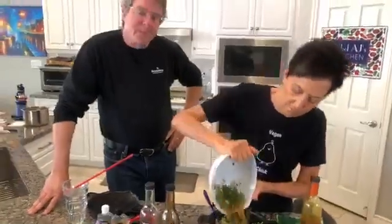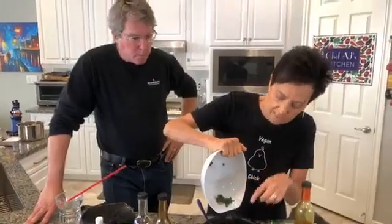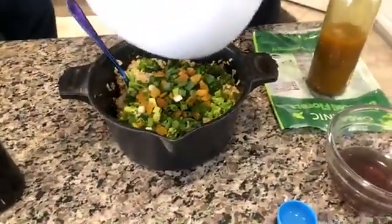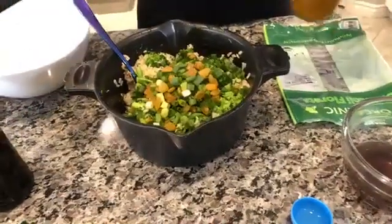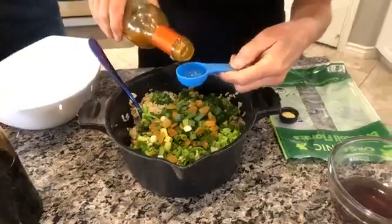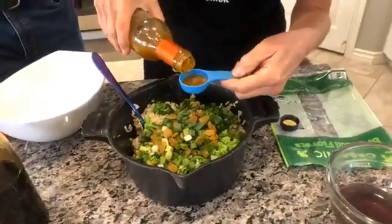Vanessa is asking, are there sulfites in the vinegars? You have to catch me making the dish. I'm adding the scallions. Sulfites are naturally occurring in grape juice and in wine and in balsamic vinegar. Not a lot, but you cannot take them out because they're naturally occurring.